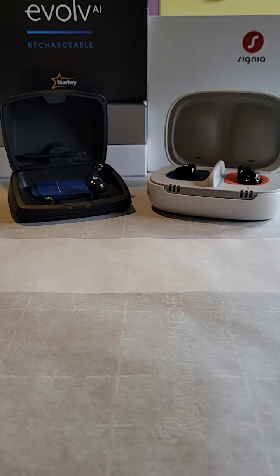So it kind of just boils down in the end to which one I could stick in my ear and not have to mess with so much. And that really boiled down to the Evolv AI.